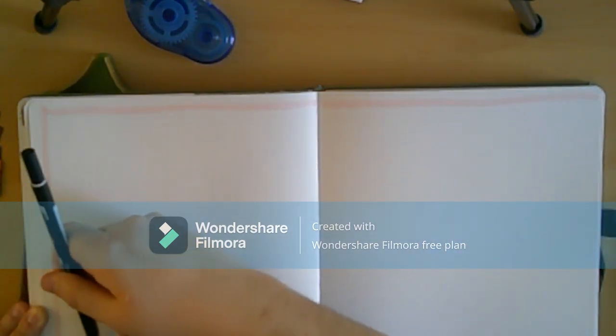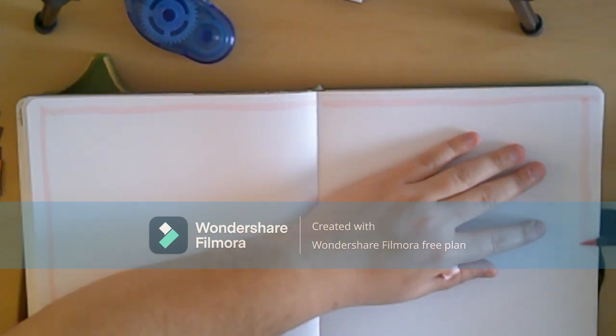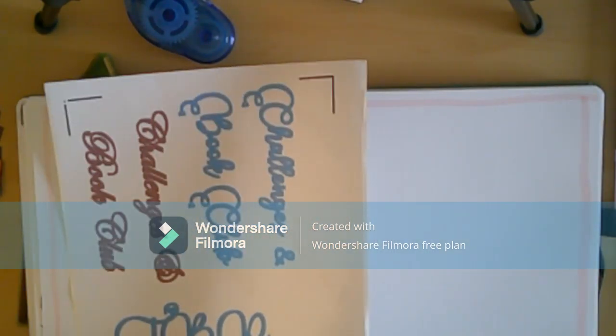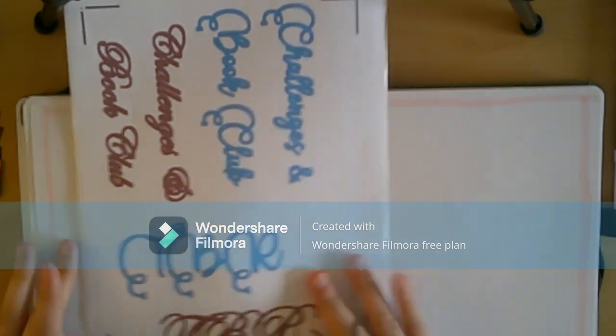Again, nothing fancy. I will be bringing in washi tape eventually. I do have some, I just didn't look to see if I had anything match. Oops. This thing. All right. So, see if I can get this up. If not, I'll write it out. Yeah. All right, I'm not gonna be able to get that out.